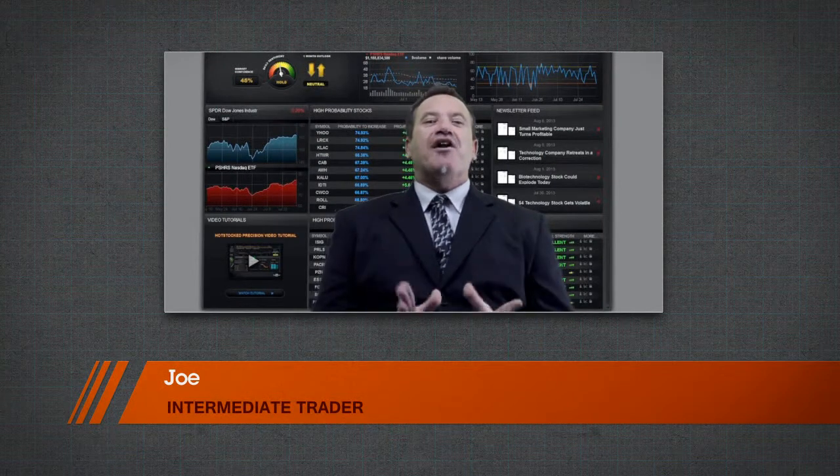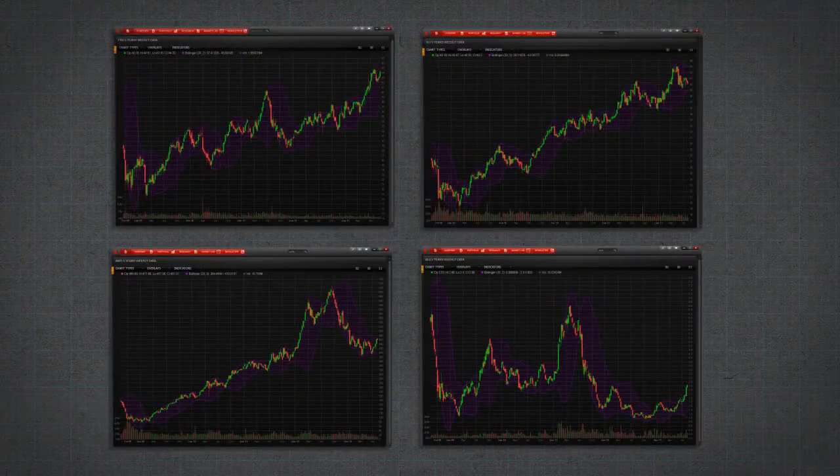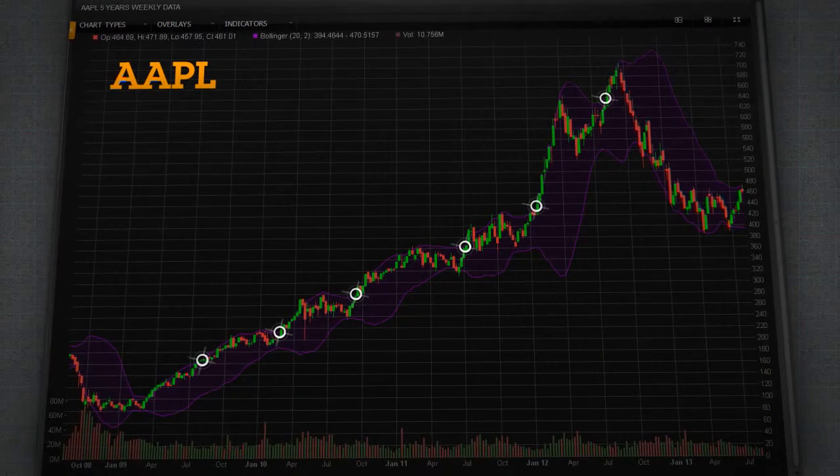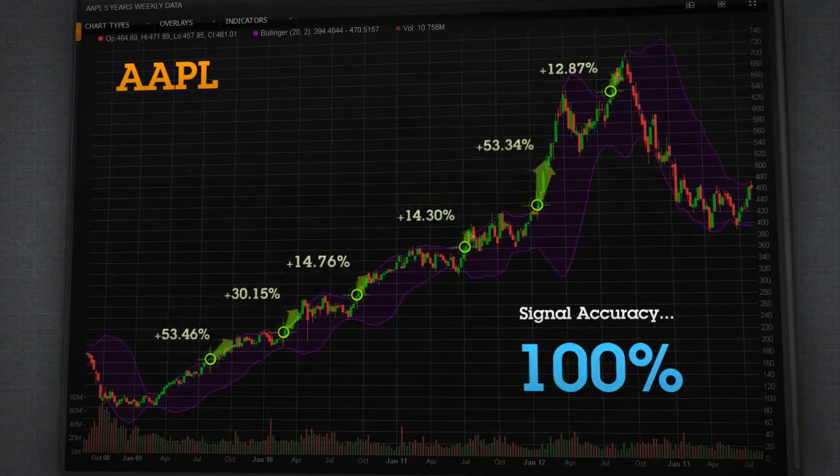Okay, so I know how to find them. What is the probability of this signal working? Very high. Let's see this in action on some 5-year charts. Here's a 5-year chart on Apple. In this case, the signal worked 100% of the time. You can see that there were only 6 times in the last 5 years Apple made this signal.